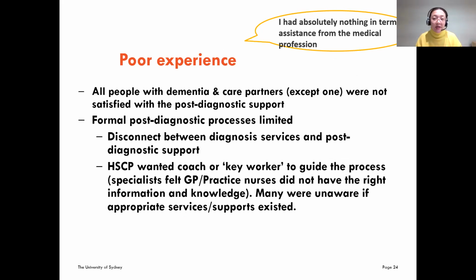And the support that they got after diagnosis was, except for one person, really poor. And there was a disconnect between the diagnosis services. Most people we talked to weren't diagnosed by their GP. They were diagnosed by a memory clinic or a private or public specialist. The health and social care practitioners thought that they didn't really have the skills to help people through the system either.